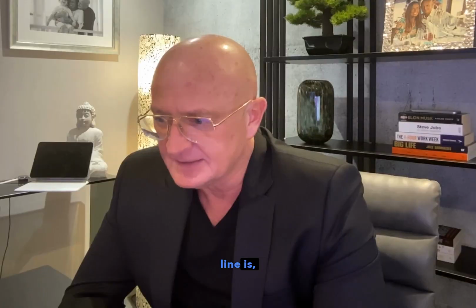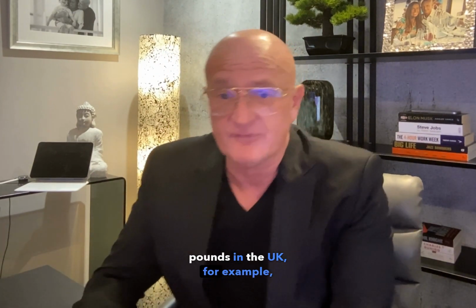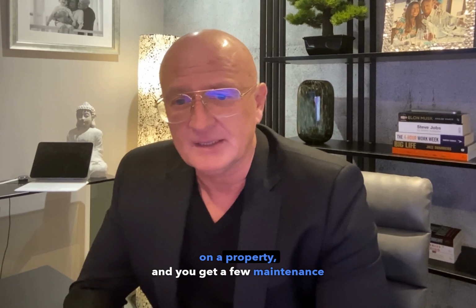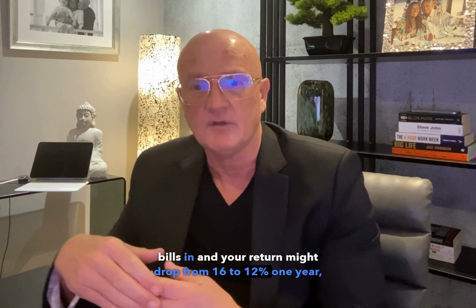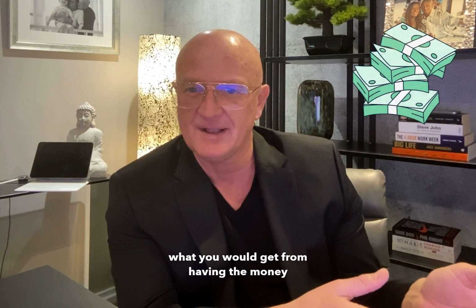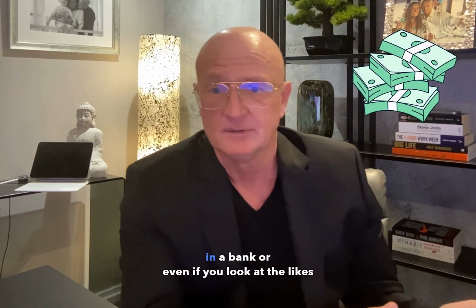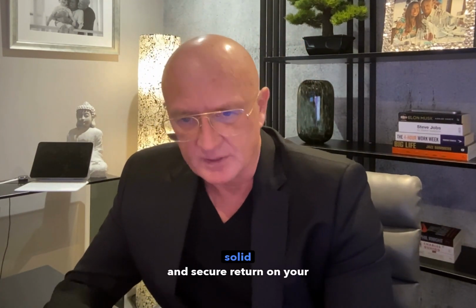But the bottom line is, if you've spent 60 or 70 or $100,000 or £100,000 in the UK, for example, on a property, and you get a few maintenance bills in, and your return might drop from 16 to 12% one year, the 12% is a lot better than what you would get from having the money in a bank, or even if you look at the likes of the S&P 500 or stocks or shares, you're still getting a very solid and secure return on your investment. So I just wanted to put that out there.